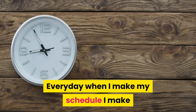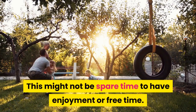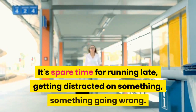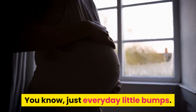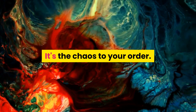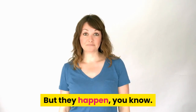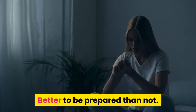Step 3, plan for interruptions. Every day when I make my schedule, I make sure to have 30 minutes of spare time. This might not be spare time to have enjoyment or free time. It's spare time for running late, getting distracted, or something going wrong. You know, just everyday little bumps. They're unplanned events that happen in your day-to-day life. It's the chaos to your order. But they happen, you know. You just don't know when they're going to happen. Plan for them anyways. Better to be prepared than not.